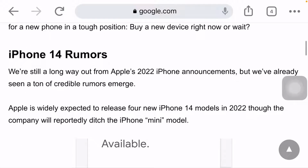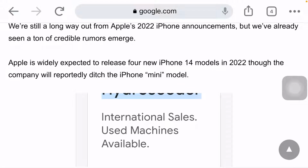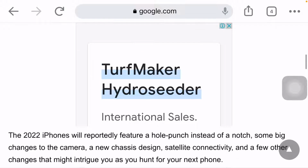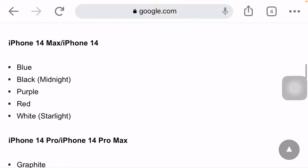So, iPhone 14 rumors. We are still a long way out from Apple's 2022 iPhone announcements, but we have already seen a ton of credible rumors emerge. Apple is widely expected to release four new iPhone 14 models in 2022, though the company will reportedly ditch the iPhone mini. So iPhone 14 Max or iPhone 14, the colors are blue, black, midnight, purple, red, and white starlight.